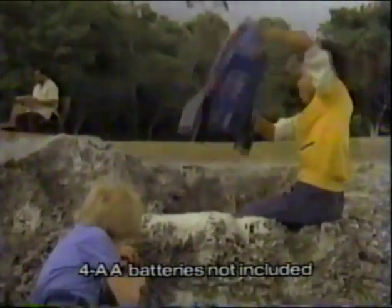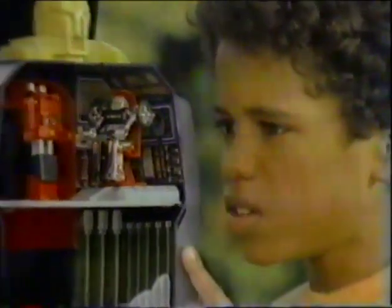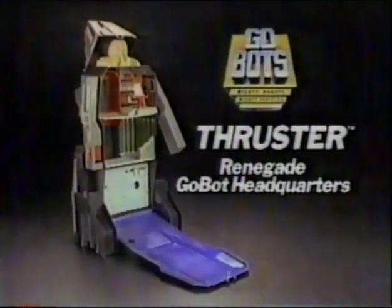This is Thruster, Cycle's Renegade GoBot headquarters. Your parents put it together, 4 AA batteries not included. It's Cycle! GoBots sold separately. Thruster can even catch moving GoBots. I won't stop until every guardian is captured. Leader 1 won't stand for this. Neither will you, Scooter. Thruster, Renegade GoBot headquarters. Cycle and Scooter each sold separately.